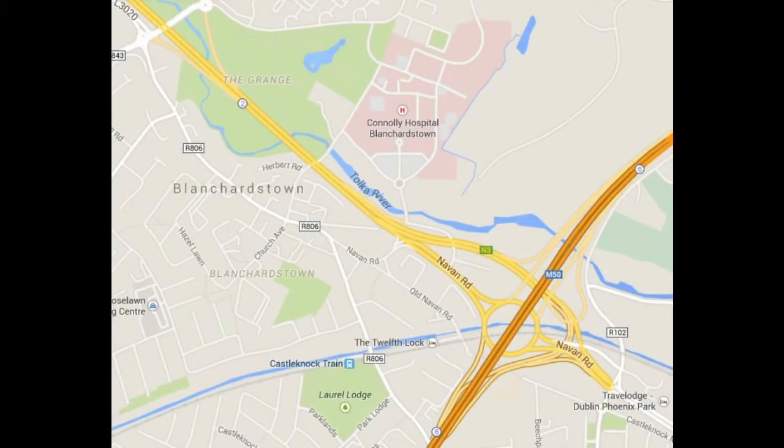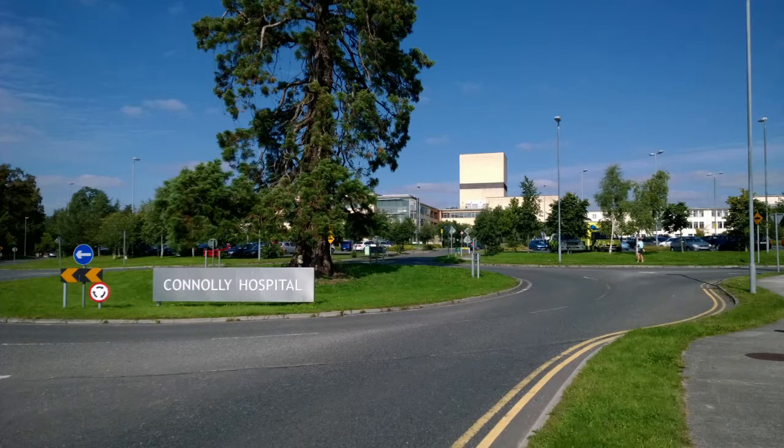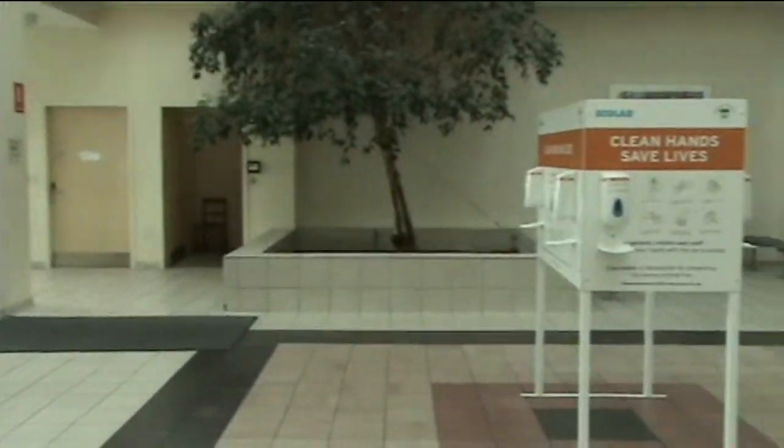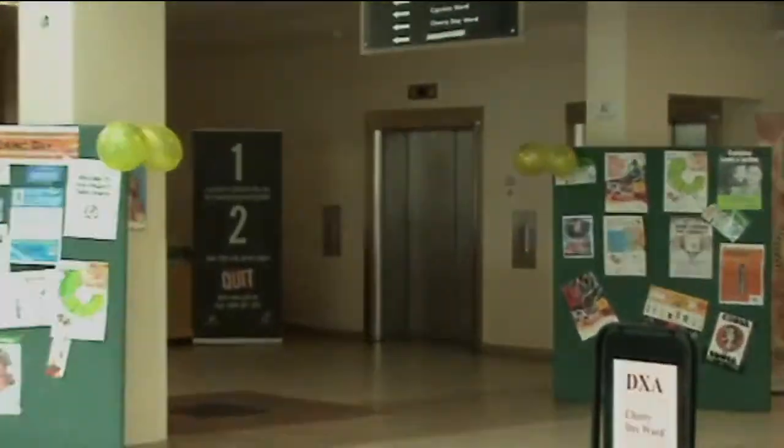Connolly Hospital is located just off exit 6 of the M50 at the Blanchardstown exit. There is parking available on site, so please remember to bring enough change. To get to the day ward, enter the hospital through the main doors and take the lift to the 3rd floor.